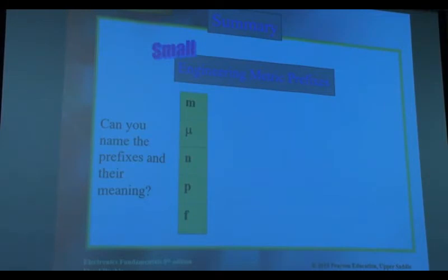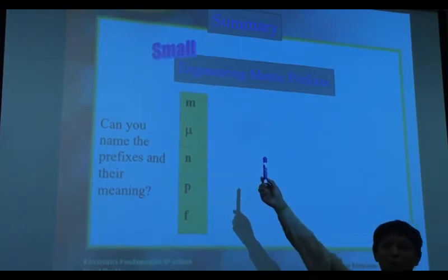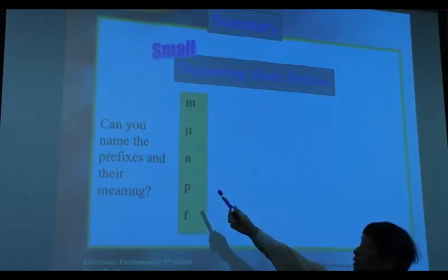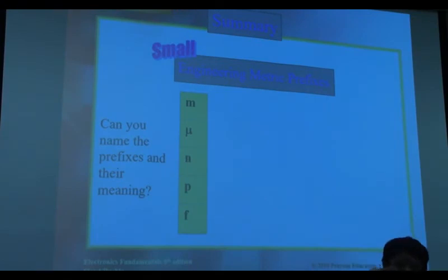Which one are you familiar with? All of them except f. Nano material, nanosecond, and micro, Microsoft. Anyway, maybe we are more familiar with nano, right? Nano material, nanosecond, nanometers, all this, right?